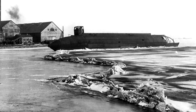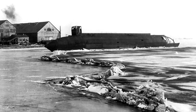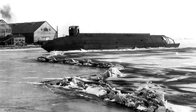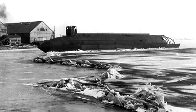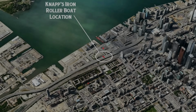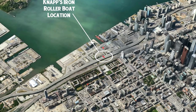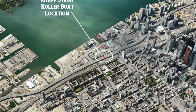She was moved to various locations, just rusting away, around the ironworks until 1927, when the shoreline in that area was extended. The extension would result in her being buried. Knapp's rollerboat still lays buried exactly where she was, somewhere on Toronto's original shoreline.